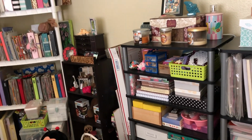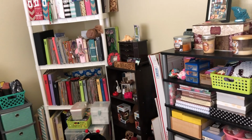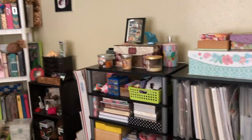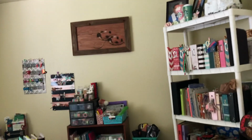So yeah, I don't have those beautiful craft room IKEA storage units. I kind of use whatever I had already, and I made it work for me, and I like it. I love it, and I think it's great. My husband might put some shelves up there, but I don't know. We'll see. And that is about it.